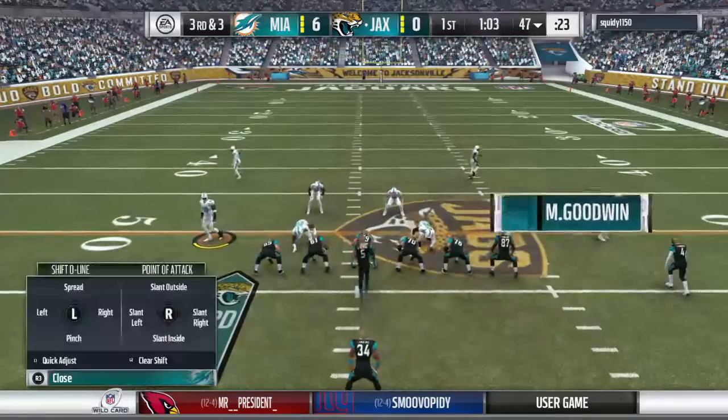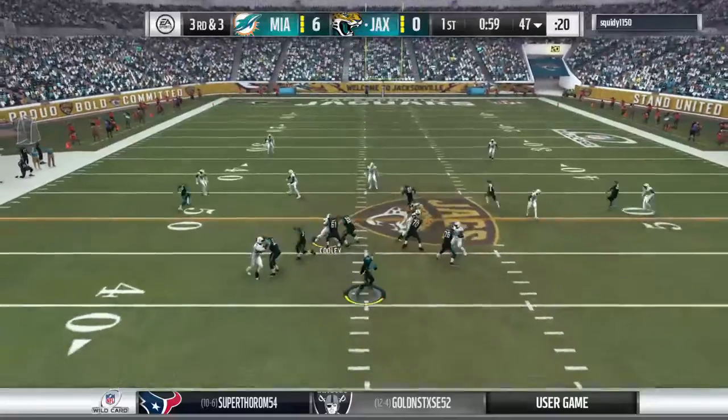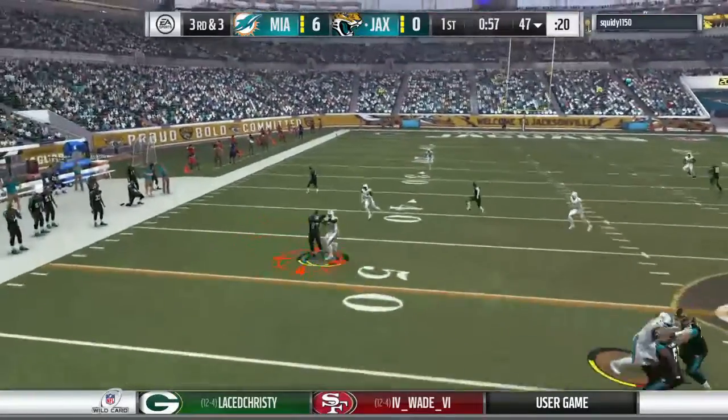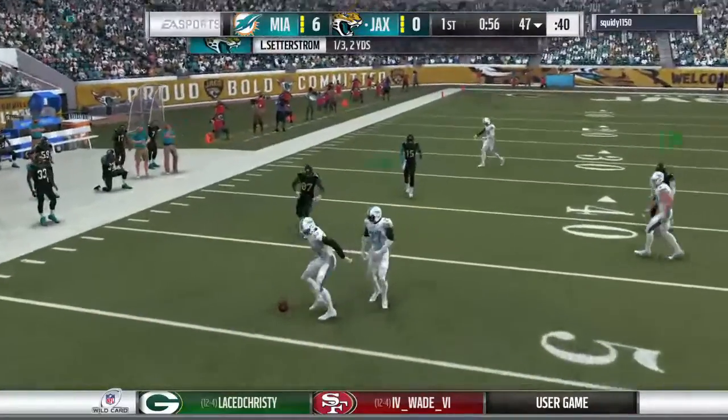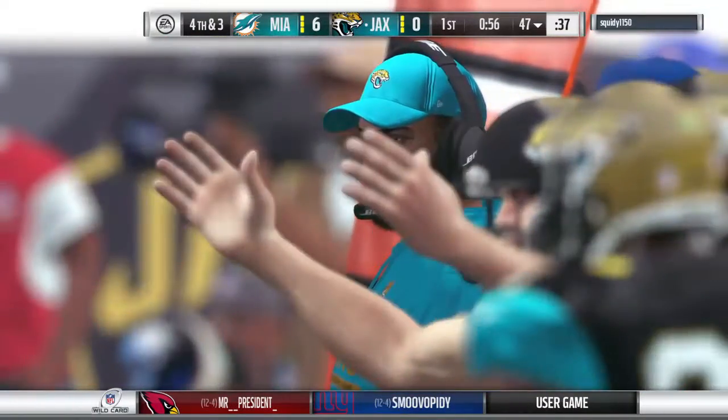Looks like the defense in press coverage here. Dolphins bring on an extra defensive back on 3rd down. They'll set up to throw. And incomplete. The contact made the ball roam free and brings up 4th down.